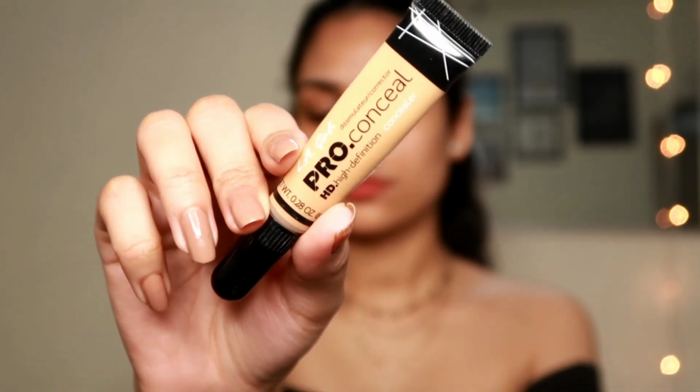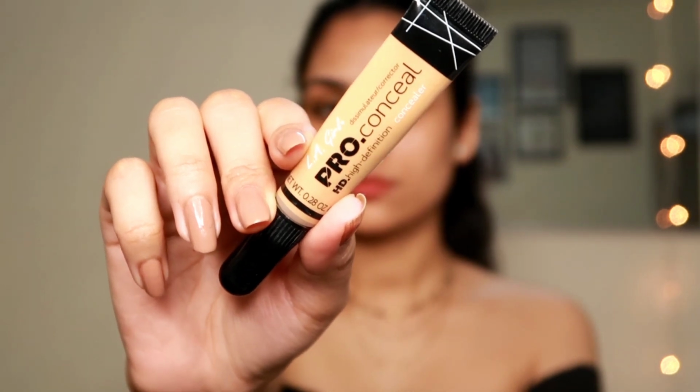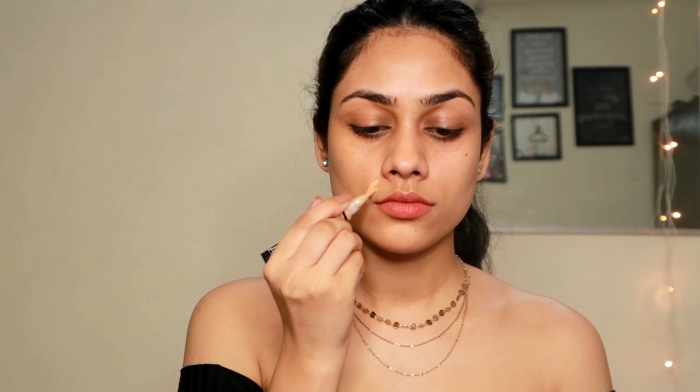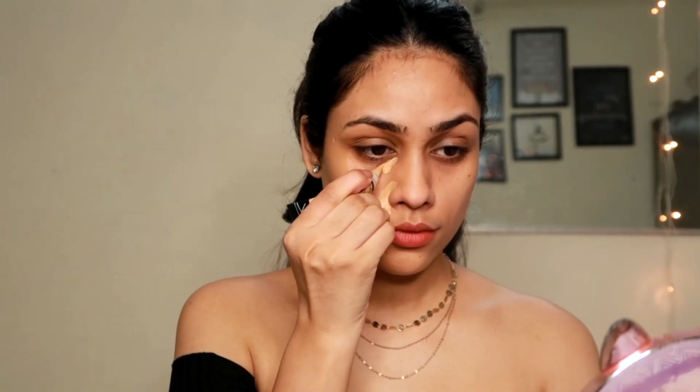This also makes my skin very smooth, so that's why I really love this primer. Now I am using this LA Gold Pro Conceal HD High Definition Concealer. This one is in the shade Pure Beige, which is very close to my skin tone. So this would really help me to give me very nice even toned skin.